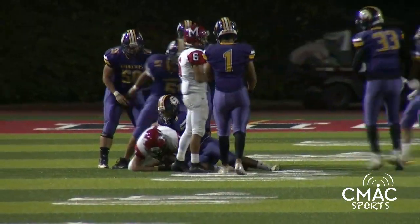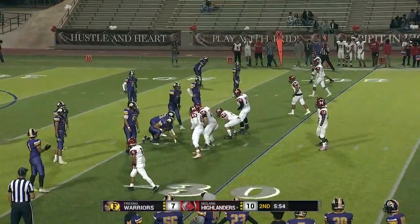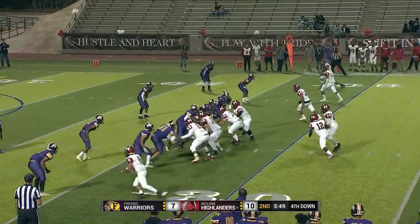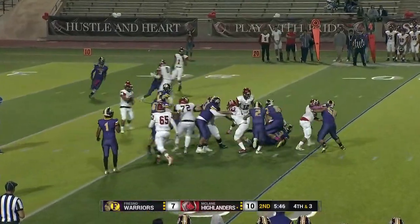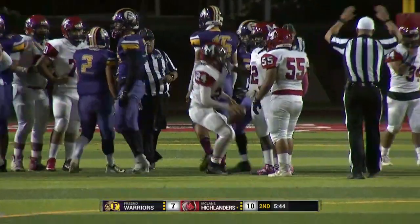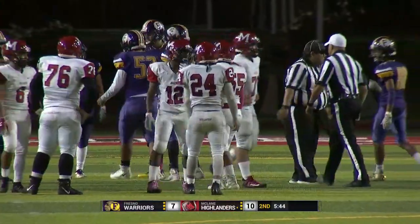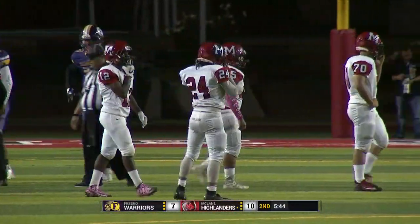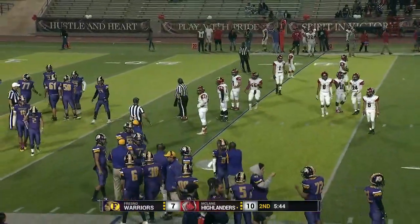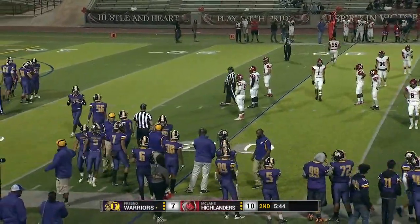Regardless of the strong leg of their kicker, they are going to have the offense remain on the field, and they're going to go for it here on 4th and 3. Dorsey alongside, and Zamora is flung to the turf, well short of the first down. Good defensive stand by the Warriors. Turnover on downs. Warrior ball, 1st and 10. So it'll go over on downs to Fresno High. The Warriors will take over at their own 28-yard line.